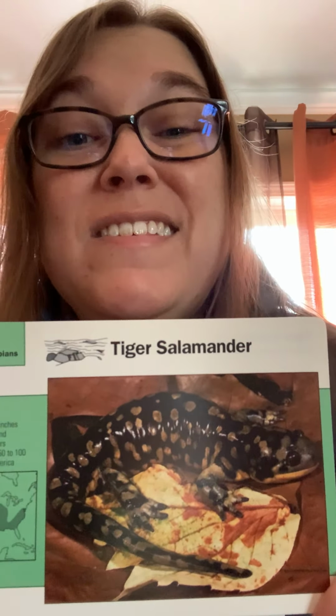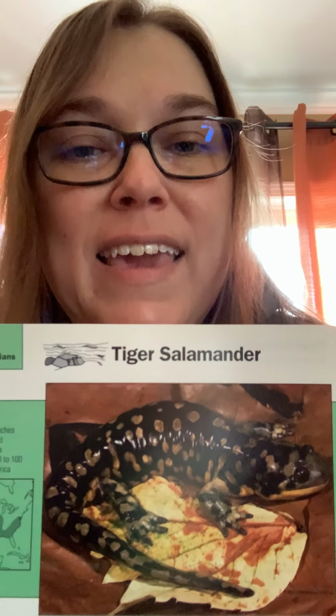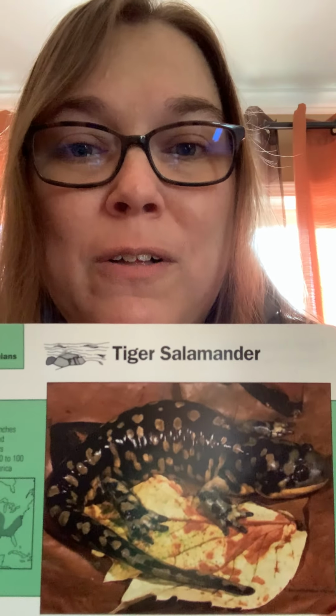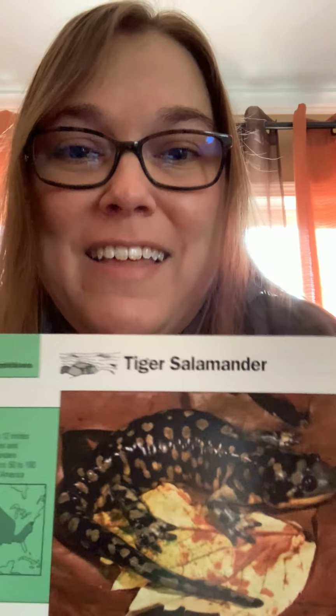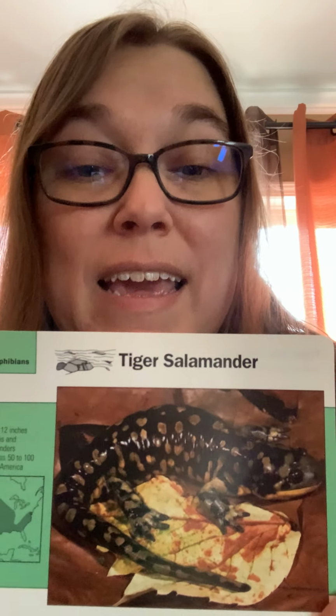So they can actually skip a life cycle. That is pretty impressive to me. I can't imagine how an animal can just skip a part of its so-called life cycle. I think that's really, really interesting because I've never heard of an animal doing that before. So I learned something new from this animal of the day today. So here he is. He's our tiger salamander. He is our last amphibian animal of the day.